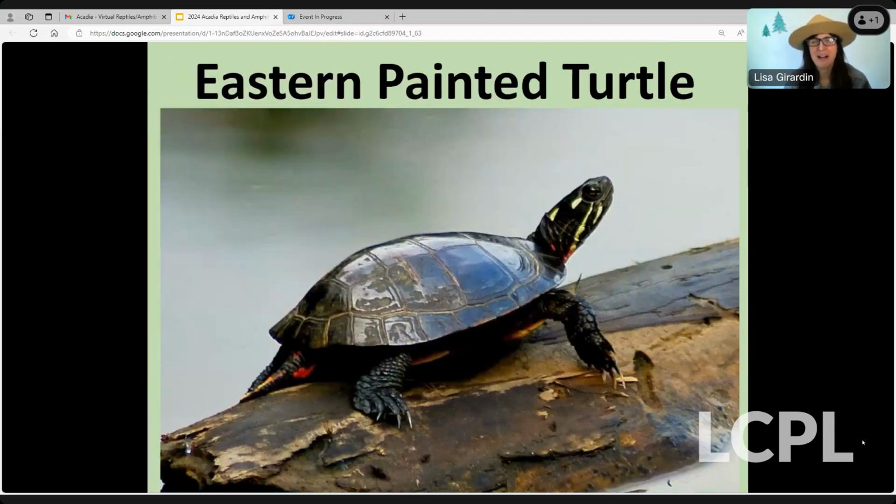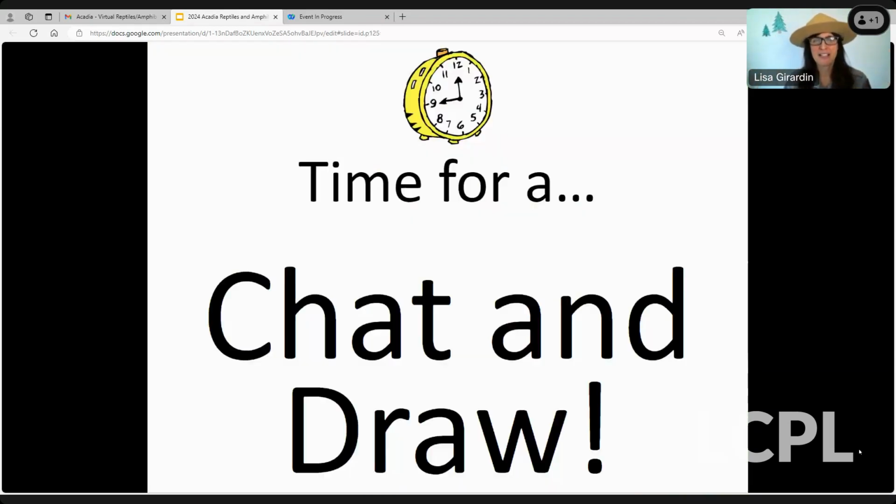Now, we also have the eastern painted turtle. This is our second type of turtle. You can see the beautiful yellows and reds, and their nickname is the sun turtle because they are known to sit out in the sun warming up for 4, 5, 6 hours a day, especially after that long winter of hibernating and being down in the mud. They are ectothermic. Remember, that means that their body temperature is controlled by that outside temperature, so they're going to sit up and really warm up their bodies.